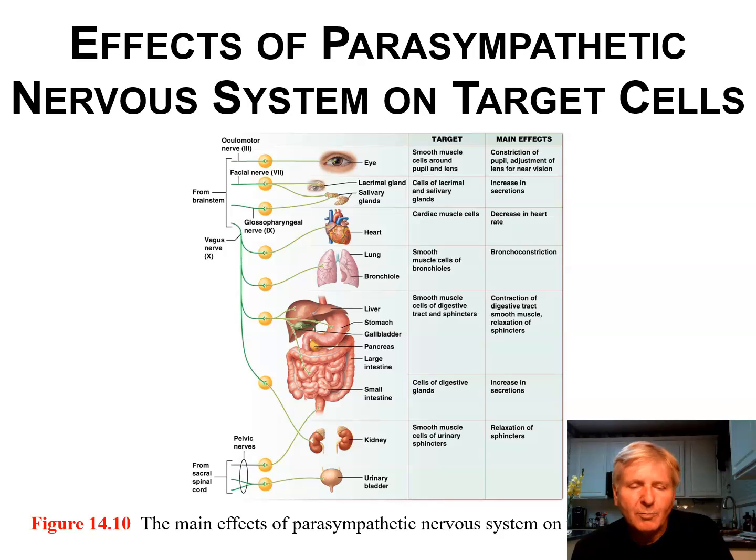Effects on the digestive system: it promotes digestion, so it's going to increase peristalsis, as well as the sphincters will be relaxed, so it promotes defecation and urination. And then the cells of your digestive glands, it's going to promote digestion, so it increases the secretions of many of the exocrine glands, like the pancreas and the gallbladder. Smooth muscle cells are the urinary sphincters. It relaxes the sphincters, so it promotes urination as well as defecation.